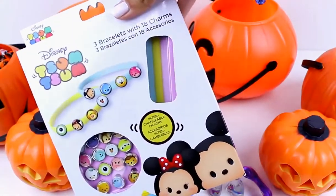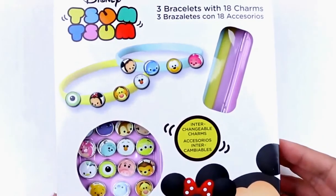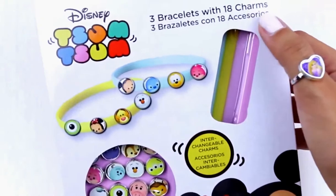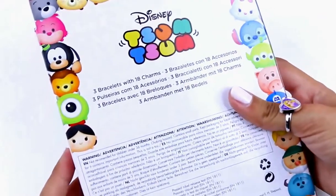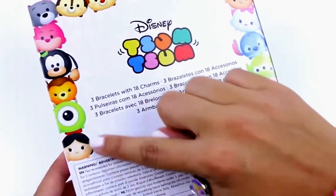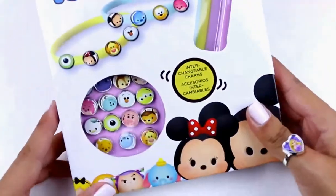And here's our Disney Tsum Tsum bracelet set with 18 charms and 3 bracelets. We have all the Disney characters here. Yeah, it looks pretty fun. Let's open it.